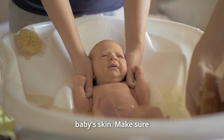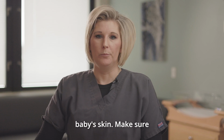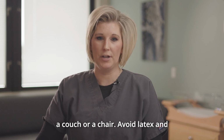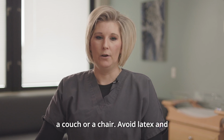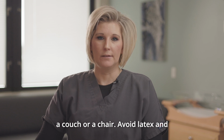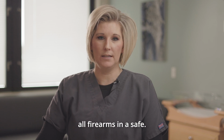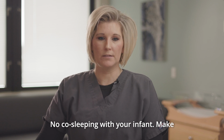Before placing your infant into the tub, make sure you check the water with your wrist that is closest to your baby's skin. Make sure that you do not place your baby alone on a couch or a chair. Avoid latex and balloons. Balloons are a choking hazard. Make sure to place all firearms in a safe. No co-sleeping with your infant.